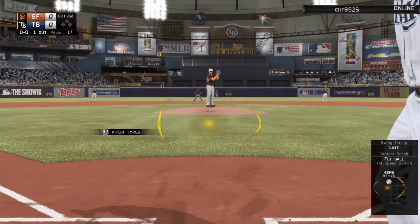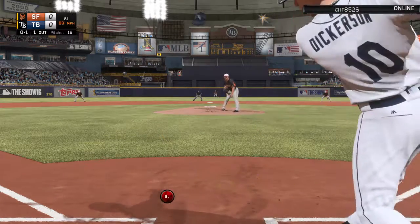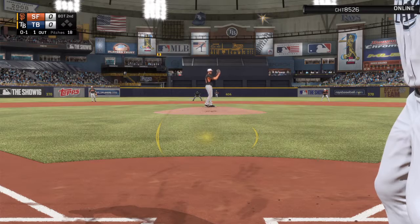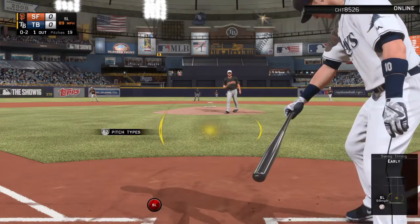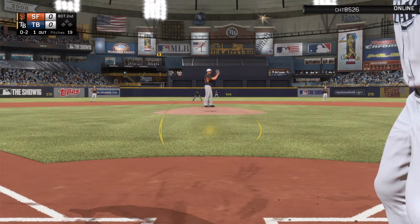Corey Dickerson stands in. Left fielder. Into the windup and the pitch. Dickerson. First pitch hacking here, and that's the first strike. Bottom of the second here with no score. Swing and a miss on the slider, and he's quickly behind 0-2. Down 0-2 after 2 great sliders.